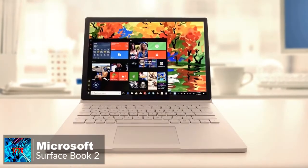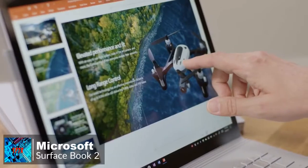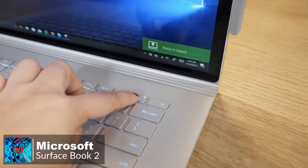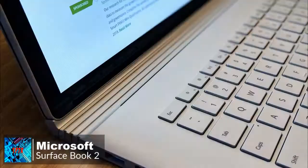The 15-inch 3240 by 2160 touchscreen supports all the usual finger gestures, such as pinch to zoom, pan, rotate. You can detach the screen, flip it and attach, and fold the screen down to use the attached tablet mode.